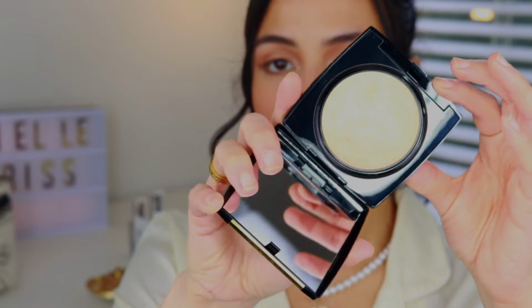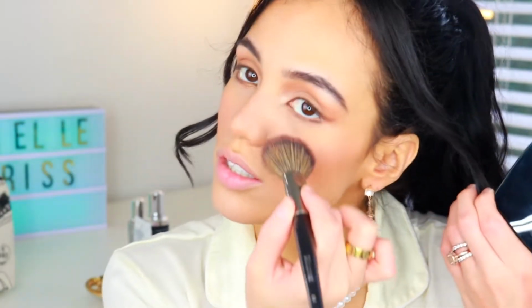Now, I don't even know if the camera is picking up how pretty this is. It is the most gorgeous rose gold highlight ever. It's probably going to be a little bit too dark for my skin, even right now with this self-tanner. So I'm just gonna do a light sweep of it as a blush topper and sweep it along the top part of my cheek. But it is so pretty.